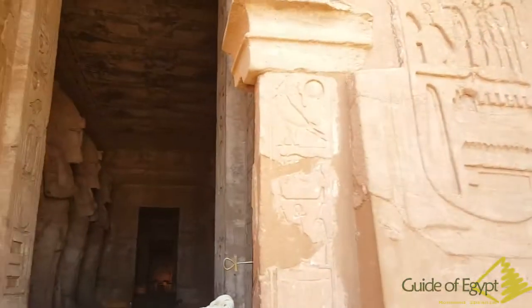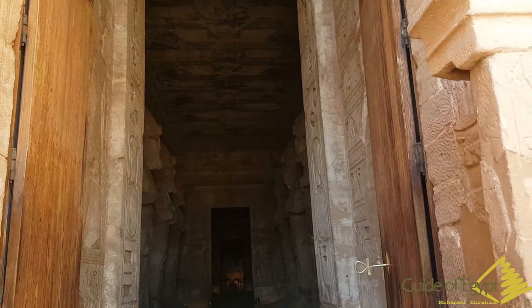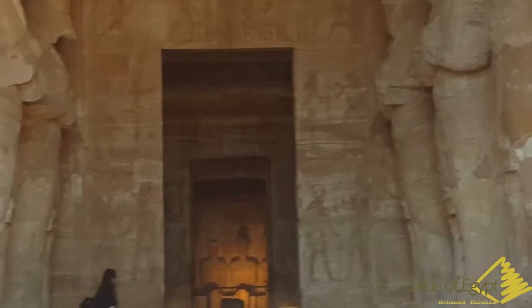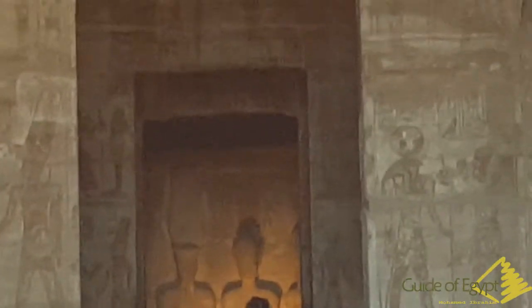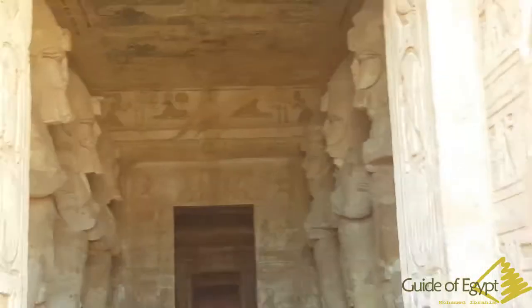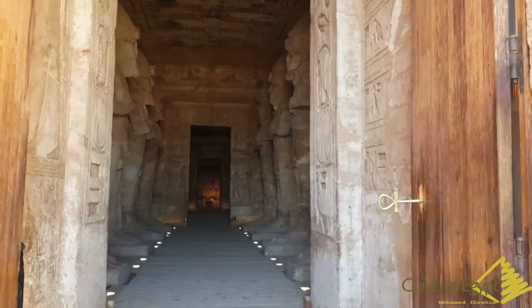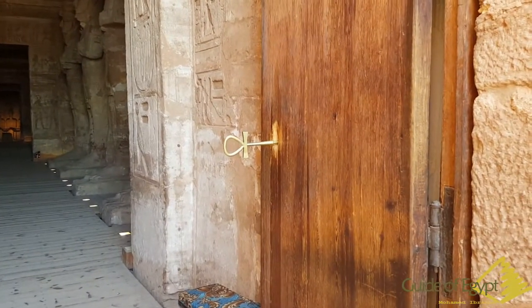And this is a look inside the temple. The style of the statues with the shape of Osiris. And that is the far end, the Holy of Holies. And this is the famous key of the temple, designed to look like the key of life.